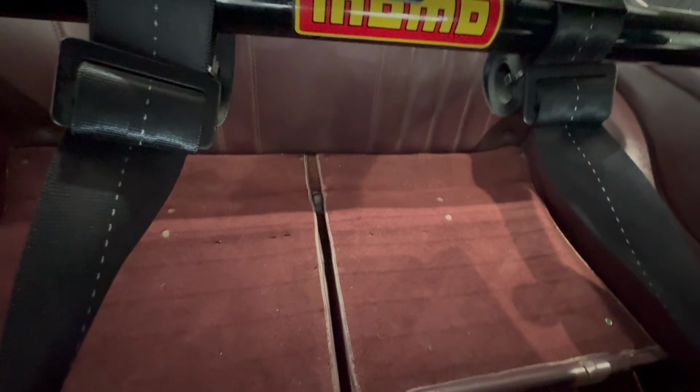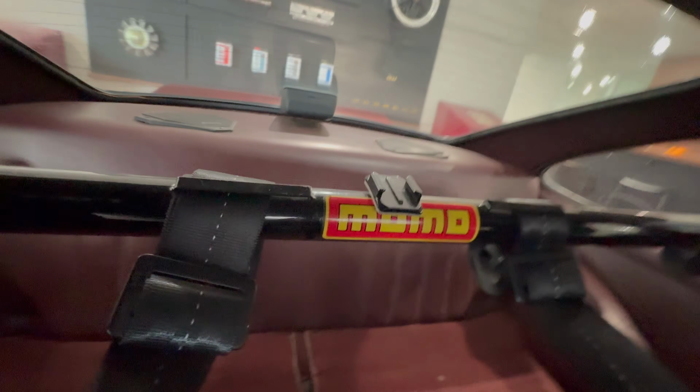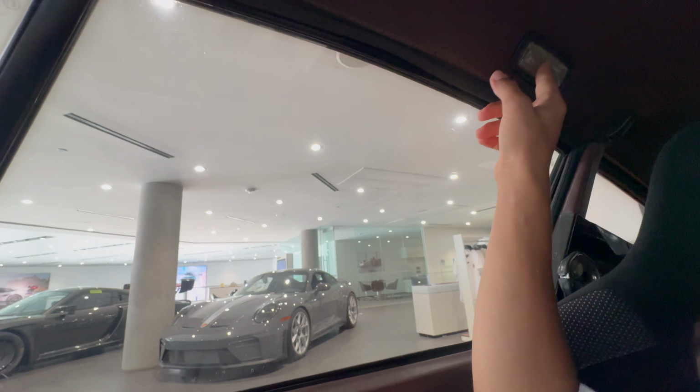Where rear seats would be, you have those folded down pieces with a nice little GoPro mount, and then a nice little roll cage right there. So that is also definitely quite nice. And so now we checked out pretty much all of this interior. Let me just show you one more thing, which is this nice little reading light here, and that is it. So now that we checked out pretty much all of this really cool interior, now let's hop out and near the end of this video.